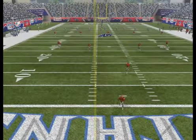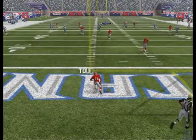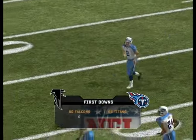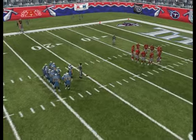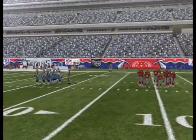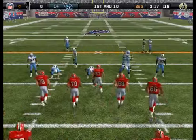Good distance. This one is fielded by Smith. They forced a 3-and-out on the last series. First and 10. Will start the drive at the 20-yard line.